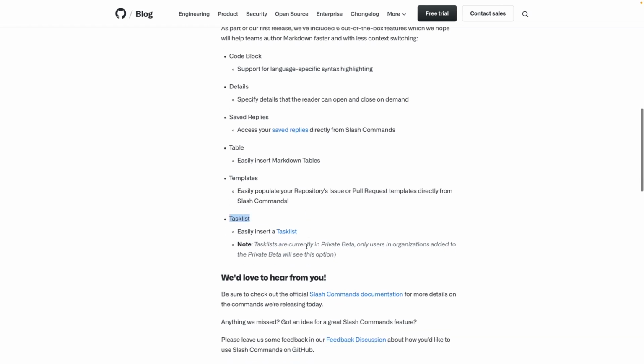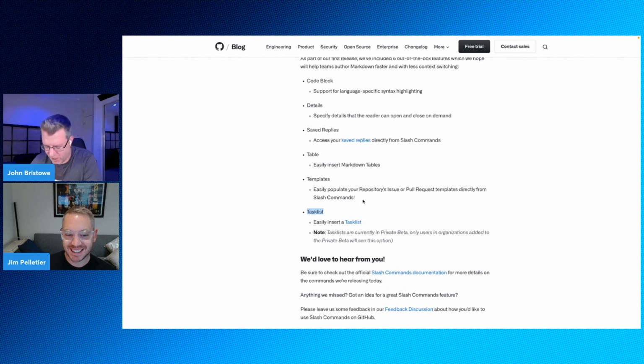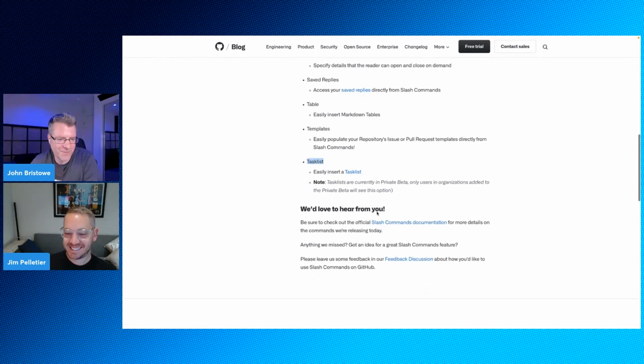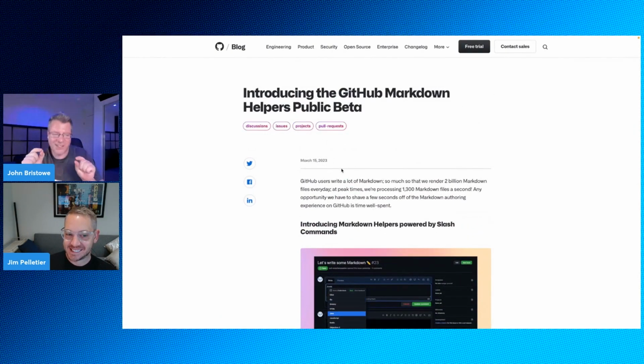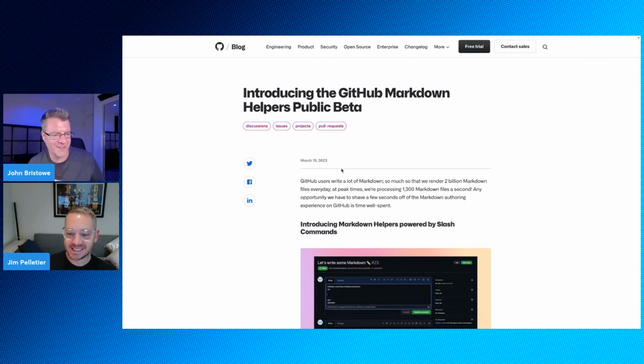Task list. Yes, task list. Those are always a bane. Square brackets are really hard to type. I hate typing them because I always screw up. I get the curly brace instead. But yeah, so that's cool. I like little refinements like this. It makes my developer heart happy. So that's awesome. So that's now available in beta.